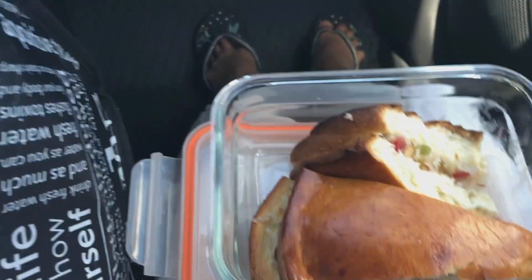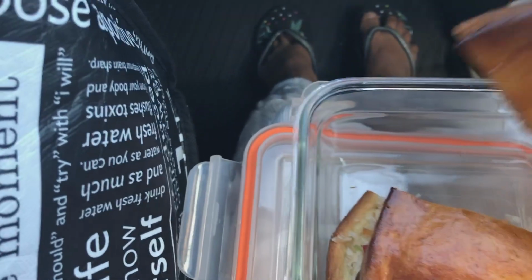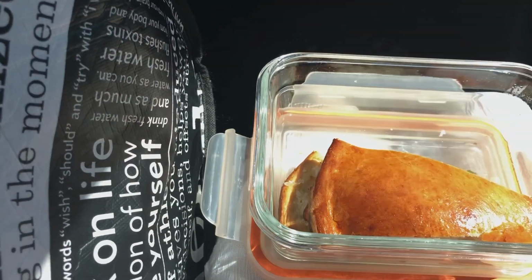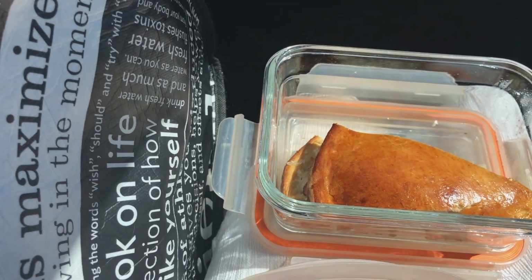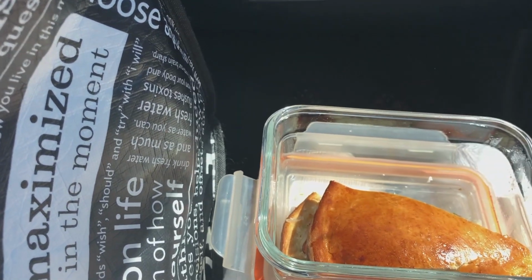So here is Dil Kush. It's a very popular pastry in South India. You'll find this in almost all the bakeries in Kerala and Tamil Nadu. Giving a slice to my hubs. It has a sweet filling in it. It is actually coconut, candied papaya, that's called tutti frutti, and nuts like almonds and cashew nuts.